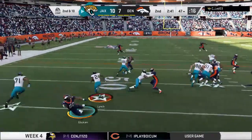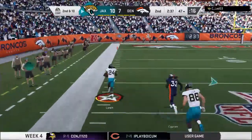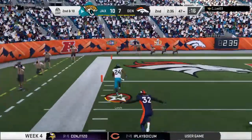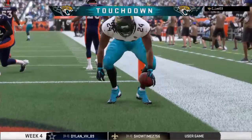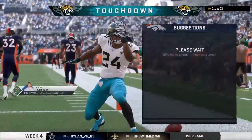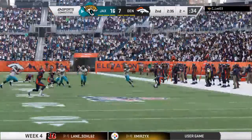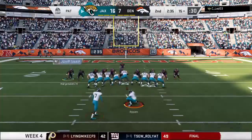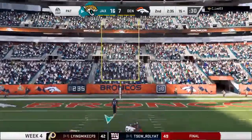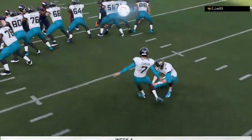On 2nd down, it's Lynch. He's got the 1st down and more inside the 40. Touchdown, Jaguars! Marshawn Lynch with his 2nd touchdown here in this 1st half. And the Jaguars are able to widen their lead. And always a good 1st half when you can hit pay dirt twice. And it never hurts to have that good feeling as the game moves on.